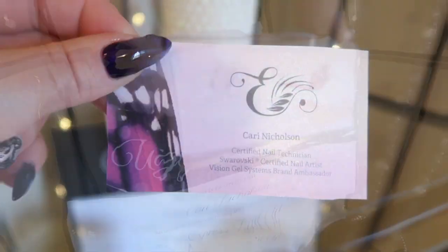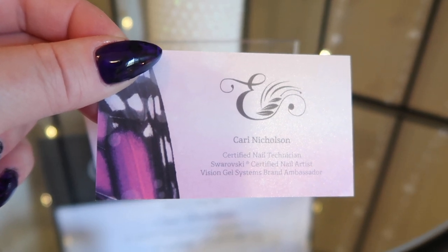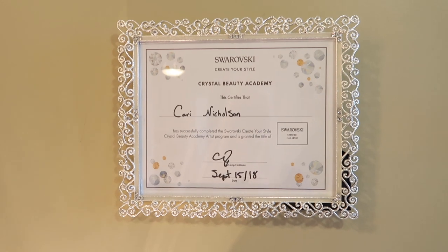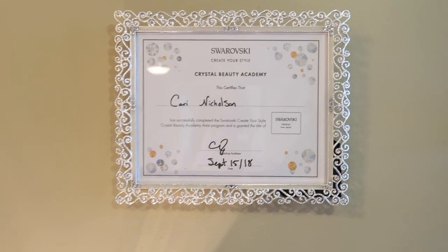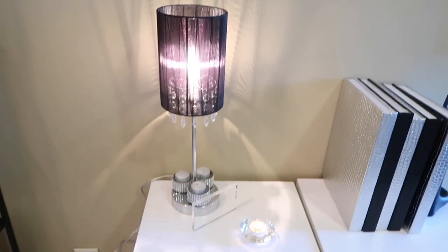Oh, I love these. Yes, I am a Swarovski certified nail artist now. And this is my latest certificate I received. That was such an awesome class. I actually really enjoyed the history of Swarovski and how it started. And of course, Chantel Joy was the instructor, and she was amazing.